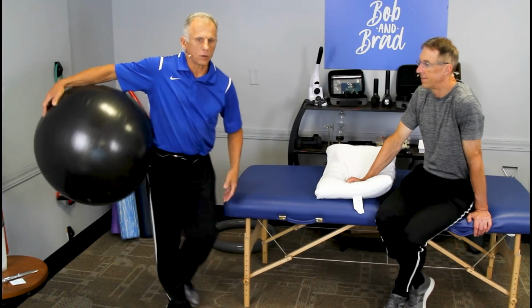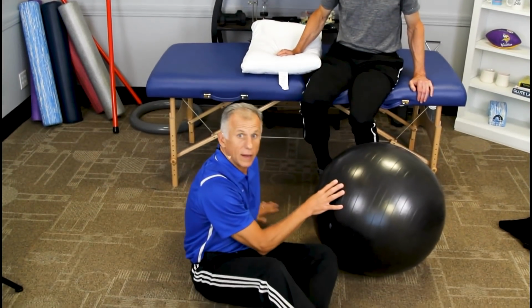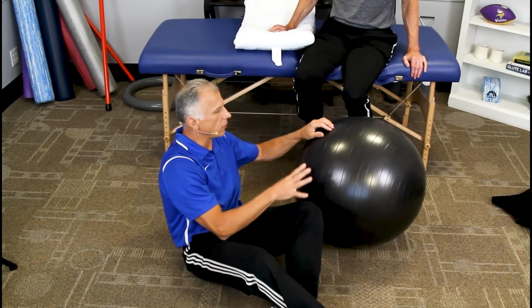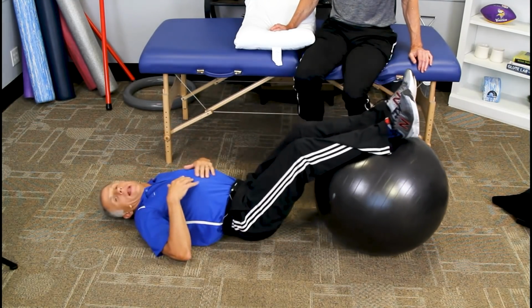Let's go to the hamstrings. This is my favorite way, but the only drawback is you need to get down on the floor. And if that's not safe, then it's not an option. So if you feel comfortable getting on the floor, you're going to lie down. This is a nice exercise because you can just lie here and kind of relax for a little while.